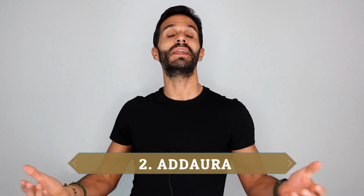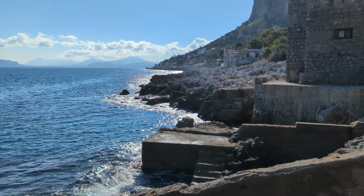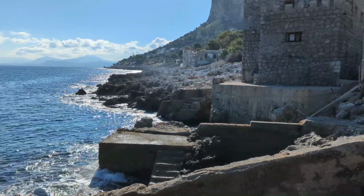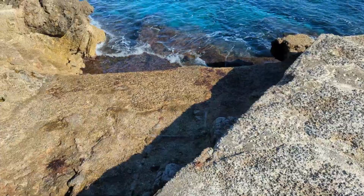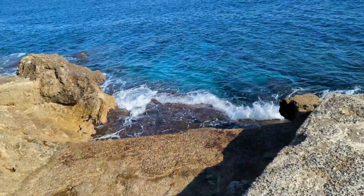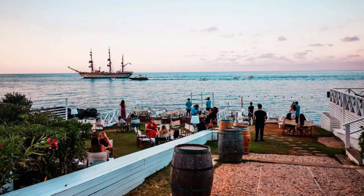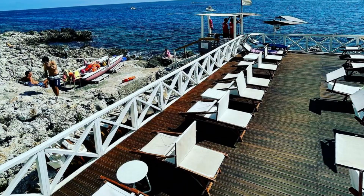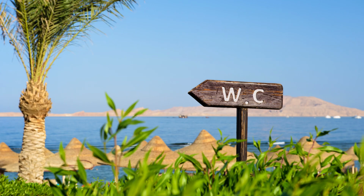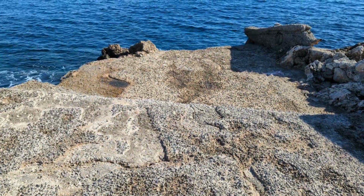The second option near the sea is Addaura, a neighborhood located on the rocky coast of Palermo just before you reach Mondello from Palermo city center. As I said, there is no sand here, just rocks, so what we Sicilians do is head to one of the many beach clubs along this stretch of coast and rent a comfortable sunbed and umbrella to make our butts happy. These beach clubs also have restaurants, toilets, showers, and anything else you might need for your day at the beach.